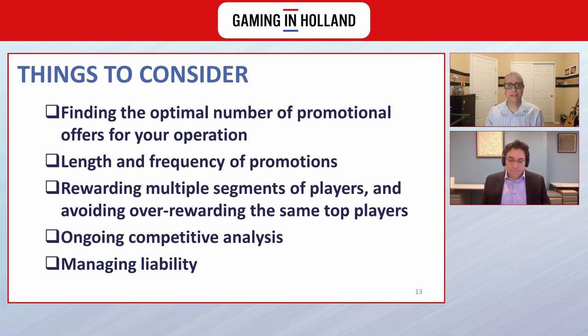So the first one is finding the optimal number of promotional offers for your operation. Here we need to find this balance. We can't have the same three things every single month. We also don't want to have the clutter and confusion of 20 different offers and promotions where players are trying to figure out what the terms and conditions for everything are. We've got to find a healthy balance in between.